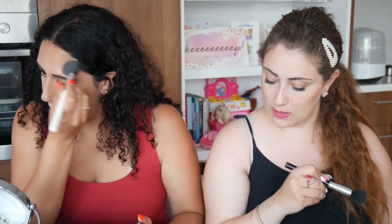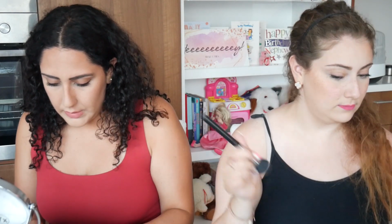What colors are you going to focus on? I'm going to keep my pink lips, so I think I'm going to go for a brown eye, a neutral eye, with a bit of gold maybe. Let me check the palette a bit. Now obviously the eyeliner is still there. My challenge is to try to keep the eyeliner intact. I'm using the Kiko palette, guys.